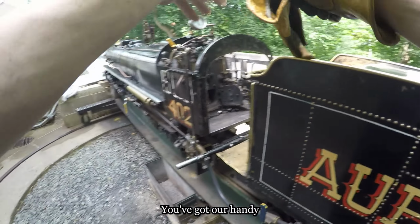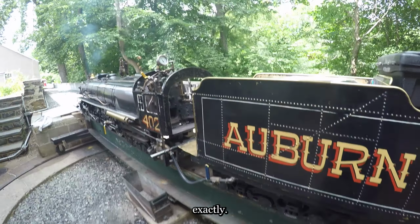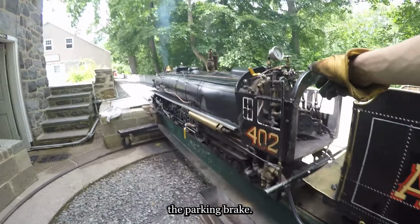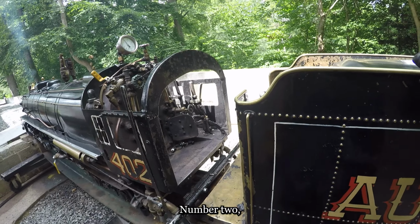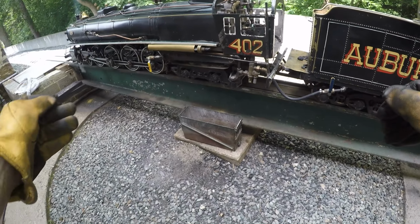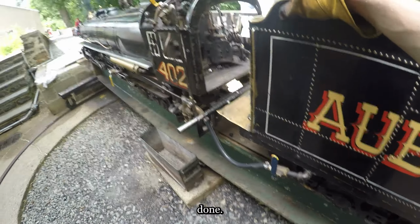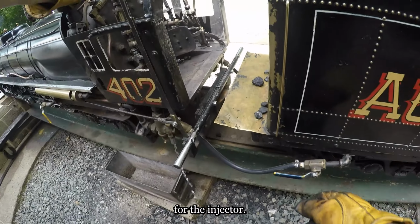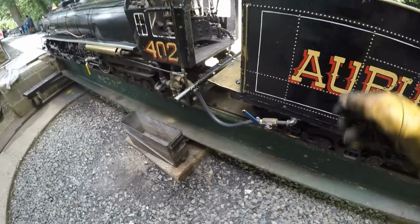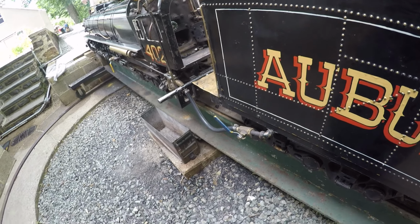Alrighty, so we've got our handy dandy checklist here, and we're going to follow it exactly. So number 1, I have walked the engine onto the turntable and I have set the parking brake. Number 2, I put the ammo crate, axe box or ash box. Close the draft, I did that, and open the cylinder cocks, done. And now it's time for the injector. Alright. Step 5, raise water level until ejector stops.